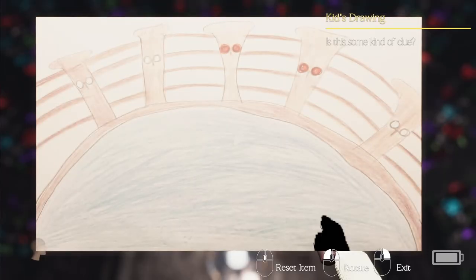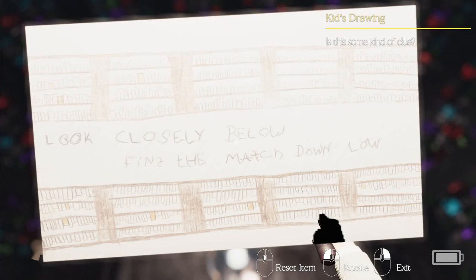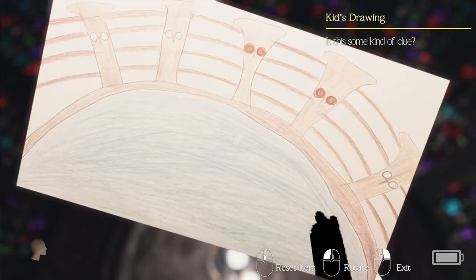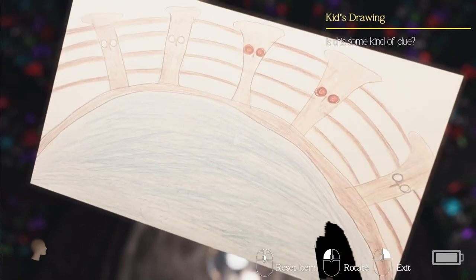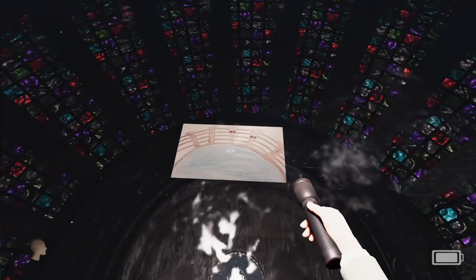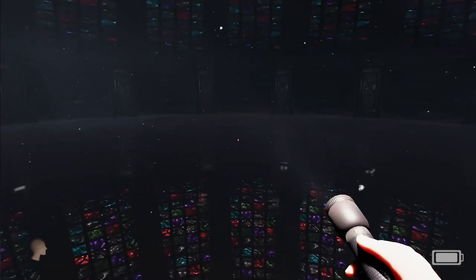This is some kind of flu. Kid's drawing. It's like shelves almost. It's on the back. Anything? Ooh. Look closely below, and find the match down below. Okay. A reflection? Maybe, because there is a reflection. But let's see. On, off. I think it's the other way around. I think the light is off, right? Maybe. Your sanity drops when you're in the dark.